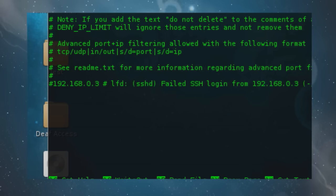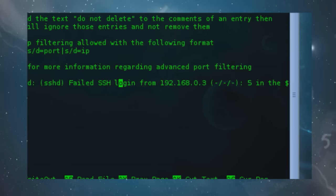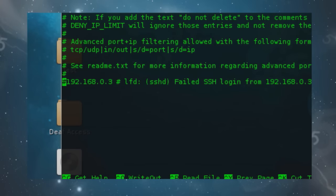So my IP address, of course, is 192.168.0.3. And you'll see failed SSH login. And so I was actually denied access to this server from then on. So I had to remote in. I had to download PuTTY on another machine that was Windows-based and remote into the Pi and comment that out. And then csf -r to reload the definitions.